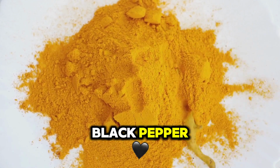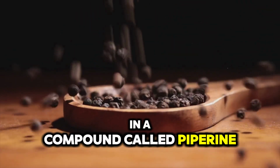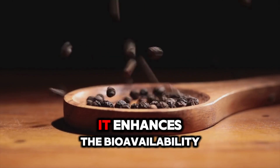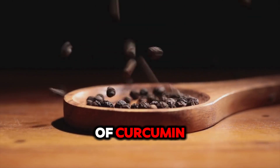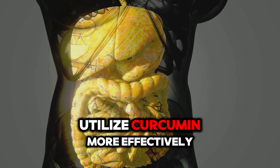Here's a pro tip when it comes to turmeric. Always pair it with black pepper. You might be wondering why, and the answer lies in a compound called piperine. Piperine is found in black pepper, and it has a special superpower. It enhances the bioavailability of curcumin. In simpler terms, piperine helps your body absorb and utilize curcumin more effectively.